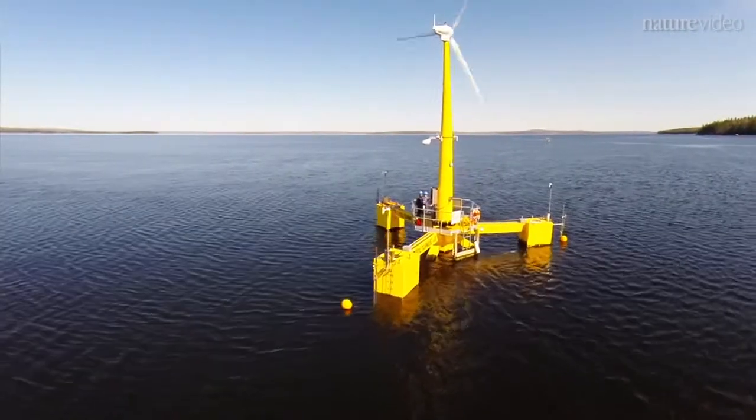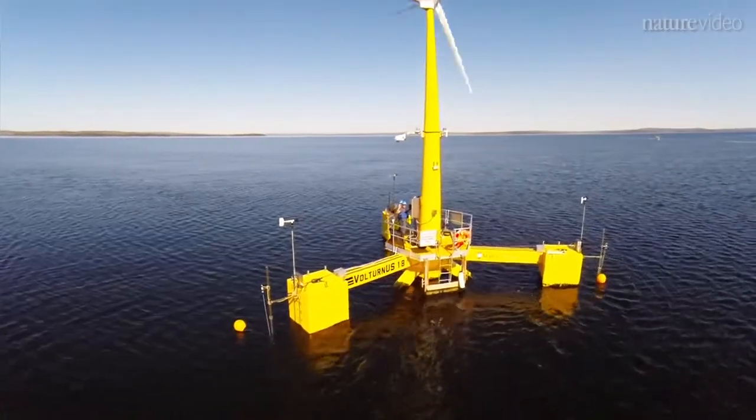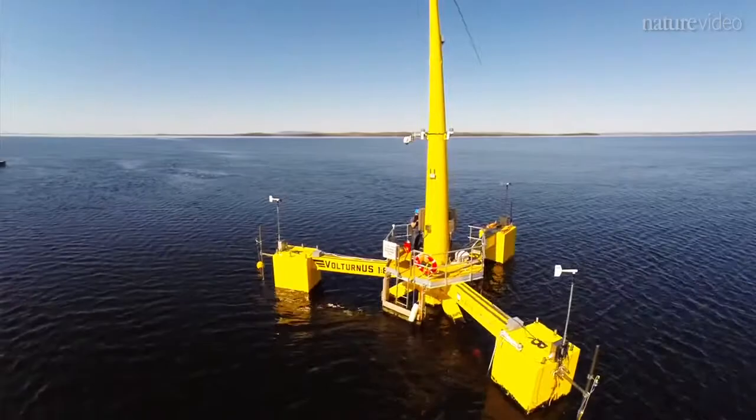These are water depths over 60 meters. As you get above 60 meters, those foundation styles, which are fixed to the seabed, become less economical. So a floating system can get the cost of offshore wind down.